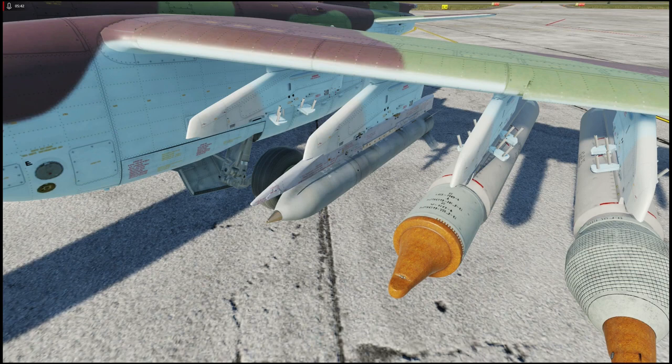It is very effective against runways, concrete buildings, bunkers, command centers, ammo bunkers, infantry, soft-skin vehicles, lightly armored vehicles, and even tanks. If you can get an almost perfect hit on a tank, it will destroy it.